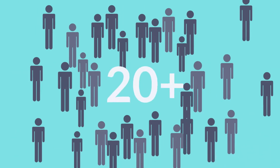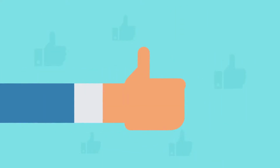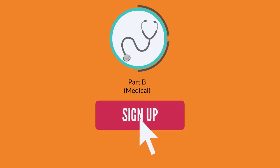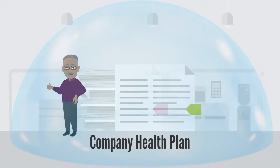If your employer has 20 or more employees enrolled in the company health plan, you do not have to sign up for Medicare while you are still working. You must sign up for Part B within 8 months after you or your spouse stop working if you're covered under a company health plan with 20 or more employees enrolled.